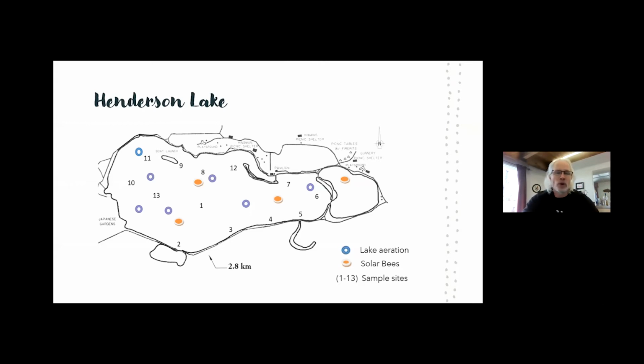So I just want an overview of what the lake kind of looks like. This is the outline. Each one of these numbers is a location for sediment depth measurements. So it's around the lake, as well as some of these. I also do an analysis on the substrate to determine how much organics is in the substrate. The solar bees are the round orange locations, and the circles are lake aeration spots. So the city did start a lake aeration program and has expanded that over the years. So that's just the locations of those.